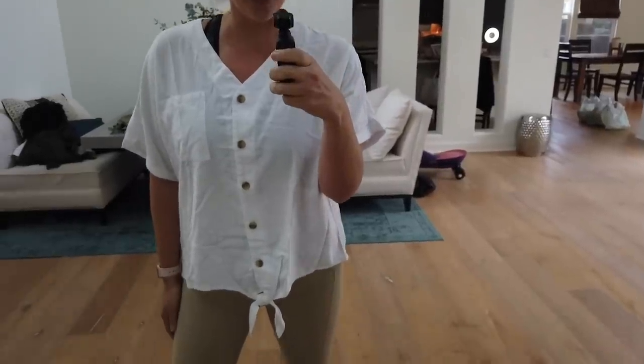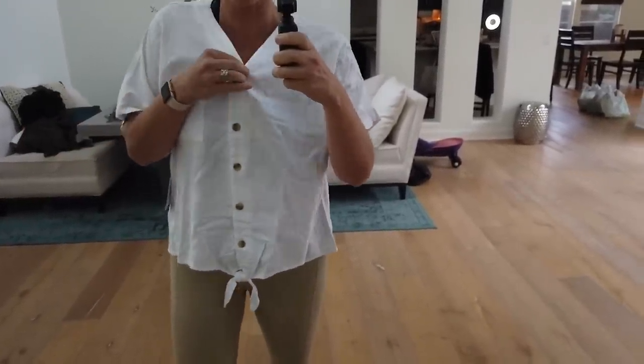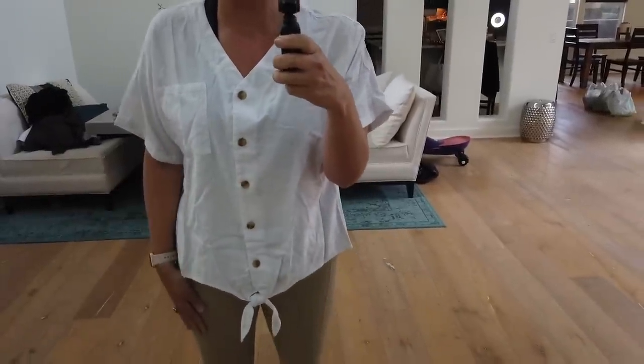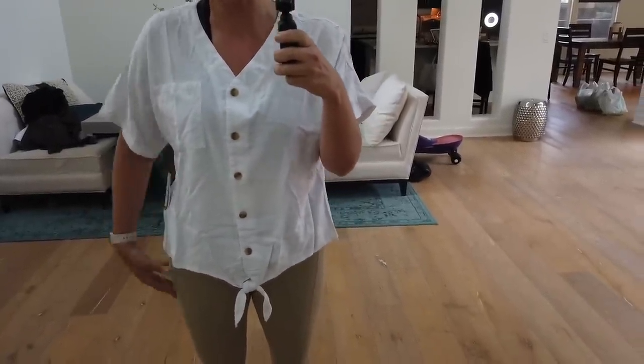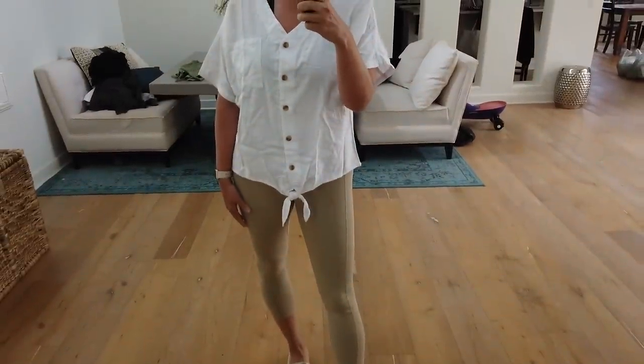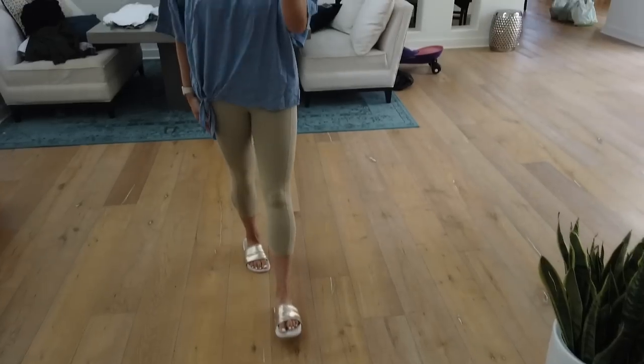Here's our quick view of the white one. I actually am liking the white one a lot better. I just feel like it's a little sharper and I think I could wear it with more. The contrast of the white with the brown buttons feels just very modern and fresh to me. I just really, really like it. This is the size medium. And I think this one is a keeper.